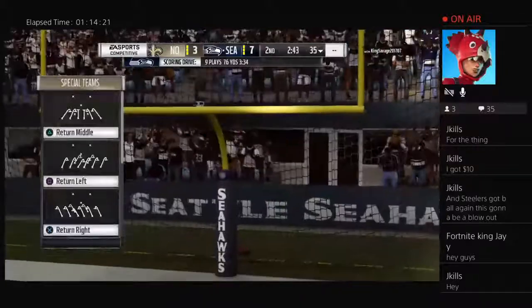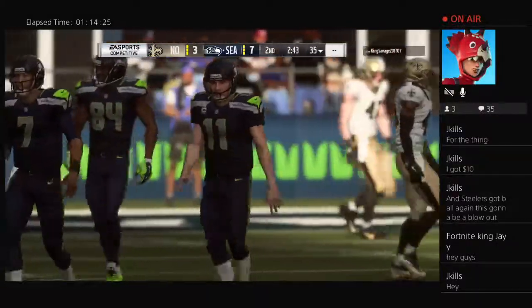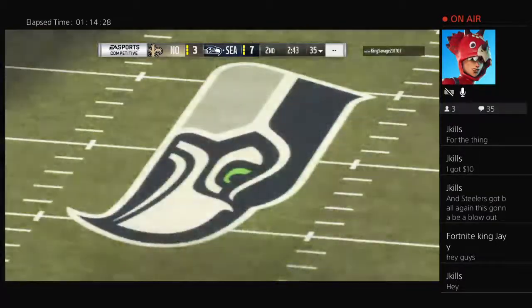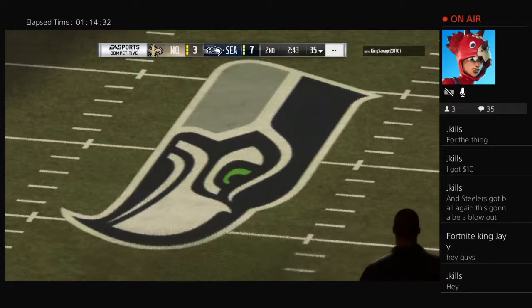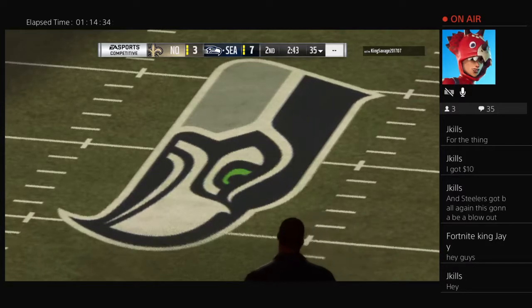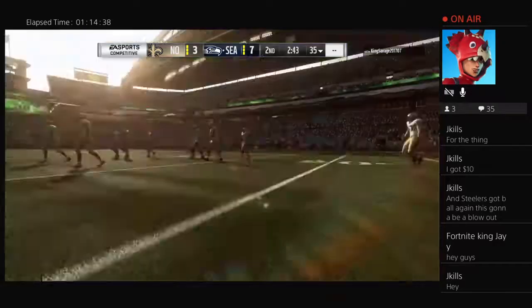And he'll bang that one through. All right. My man had the ball for 3 minutes. I could have it for 2 minutes instead of 4. Holy shit.